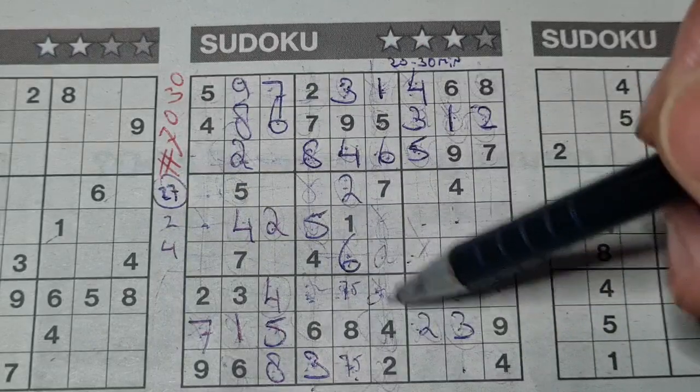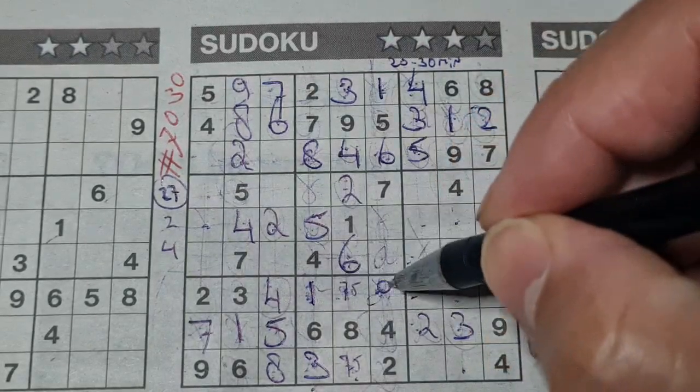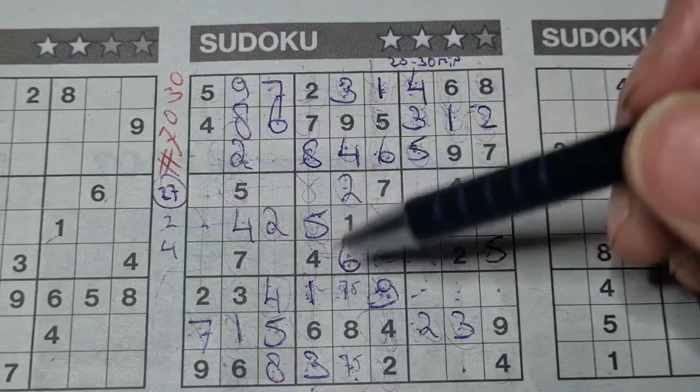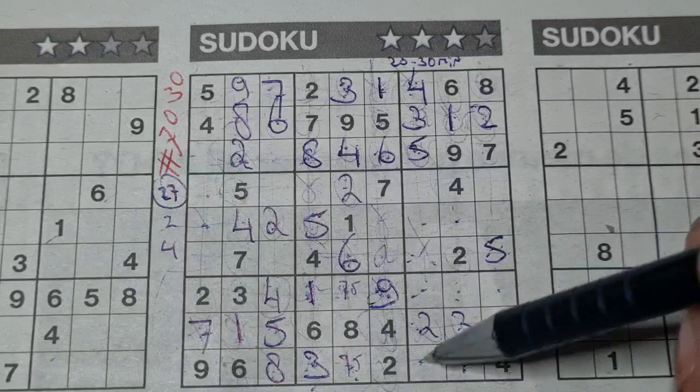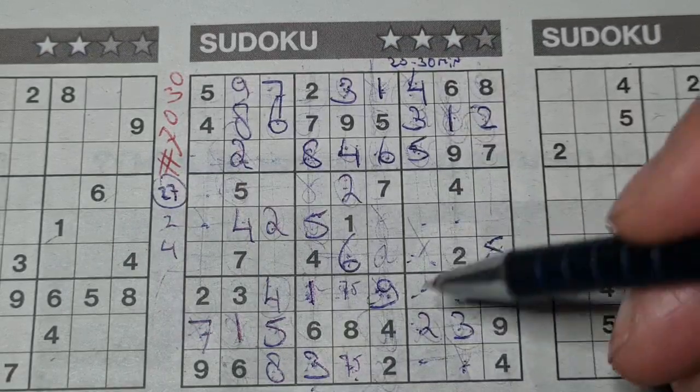We have a 1 in this column, no 1 there. 1 should be here, and the 9 goes there. 1 in this row, 1 in the row below. So last row, the only two places left for the 1 are here or there. We see a 1 in this column, no 1 there.